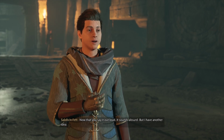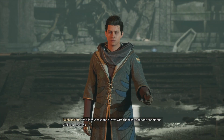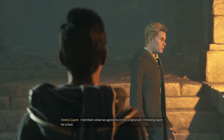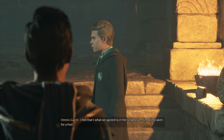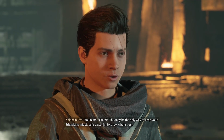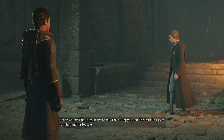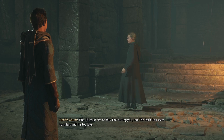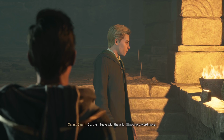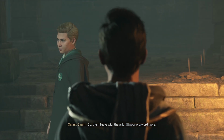But I have another idea. We allow Sebastion to leave with the relic under one condition. After this, no more. I feel that's what we agreed to in the scriptorium. I'm being taken for a fool. You're not, Ominous. This may be the only way to keep your friendship intact. Let's trust him to know what's best. Fine. If I trust him on this, I'm trusting you too. The dark arts seem harmless until it's too late. Go then. Leave with the relic. I'll not say a word more.